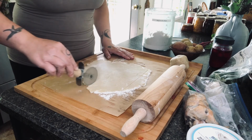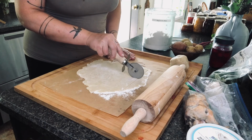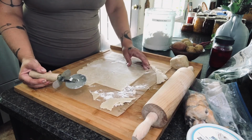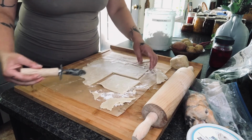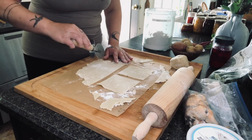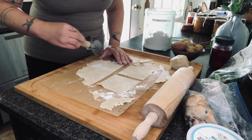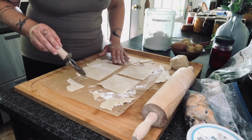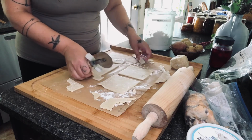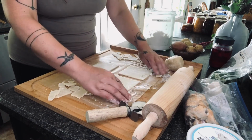And then maybe about this size, and then just wherever I can get a nice clean edge. So that isn't perfect, but that will be one. Let me move this away so you can see. This will be one hand pie right there. And then I probably can get one more rectangle. Let's see. Maybe I'll leave that. That's a little big. Something like this. And then all this can get rolled out one more time. So I've got 3 rectangles and I still have another thing of dough.